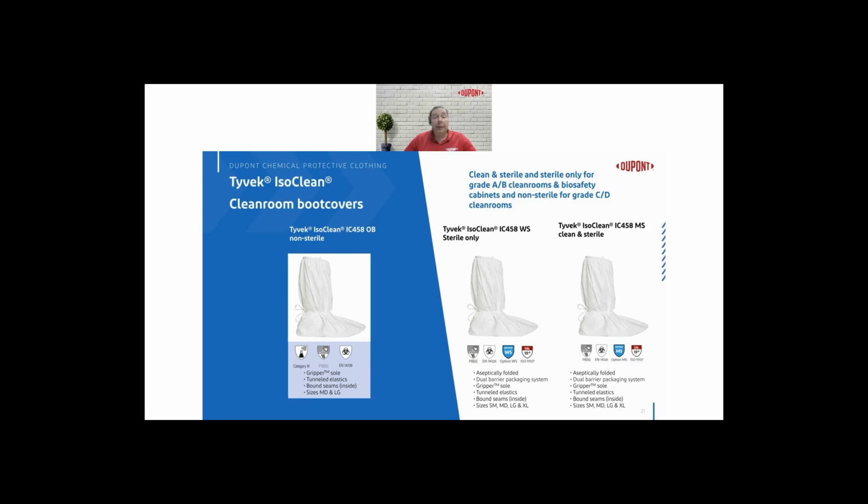Now, you may have noticed that in some of our products that are similar, we do not have the same size split. It is just a commercial decision. If the opportunity and the demand is there, for example, for having a small and extra large IC458 IsoClean boot cover in the non-sterile version, well, then we will simply add it. It's just that for the time being, we don't see the market demand for it.